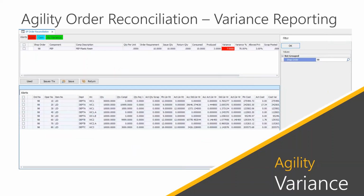And again, variance reporting. You can pick an individual shop order and a filter over here, get the data back, and then you could look at the different operations, work centers, and things like that. Again, you can filter and you can see what's going on. If maybe somebody forgot to issue something, you could actually issue more material if you had to.